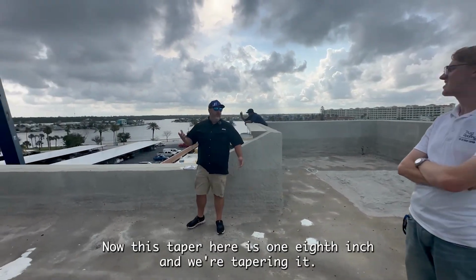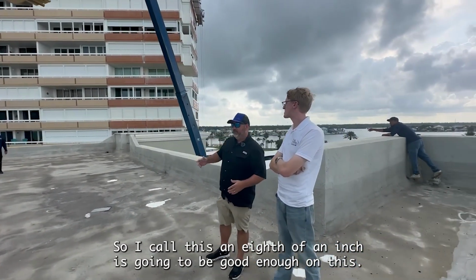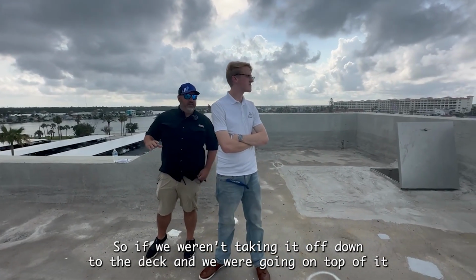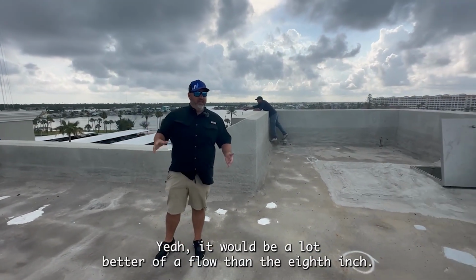Now this taper here is 1/8 inch, and we're tapering it, we're splitting it right down the middle. So I always call this the split. Do you think 1/8 of an inch is going to be good enough on this? There should be some built in. Yeah, because we're taking this all the way down to the deck. Yep. So if we weren't taking it down to the deck and we were going on top of this, 1/4 inch would be a lot better of a flow than the 1/8 inch.